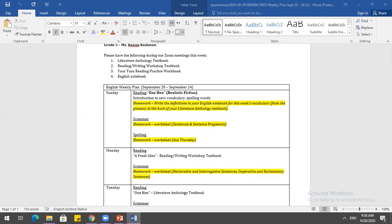Can I read the story? What do you want to read, dear? The story? We're not doing a story today. We're going to start in the reading writing workshop textbook tomorrow, inshallah. If we take turns reading, definitely you guys will be able to read. Okay? All right. Any more questions about the weekly plan?